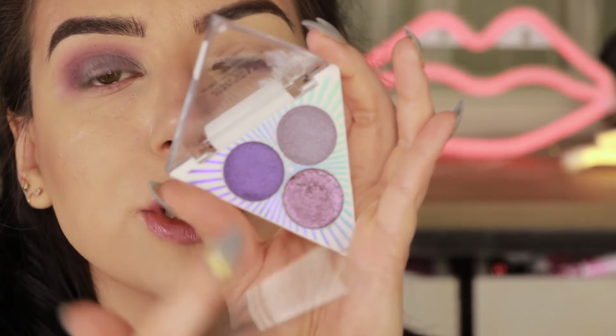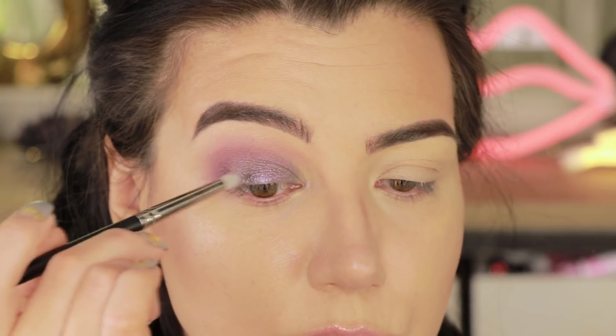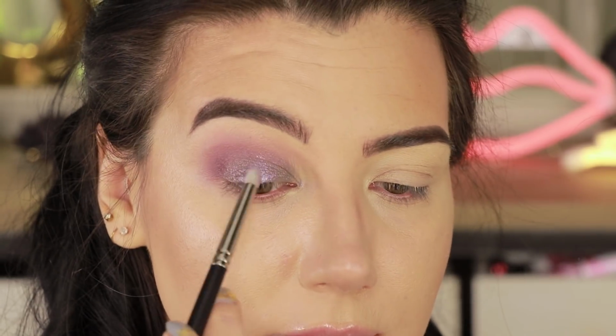That is very lovely. Picking up a pencil brush, I'm going to go into the lightest shade in this Amethyst Trio. And I'm going to wet that and just pop it right in the center to brighten up the middle portion of the eye and bring it forward a little bit like a highlight.